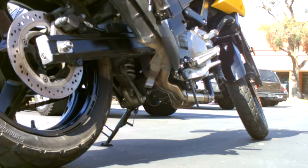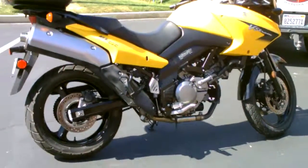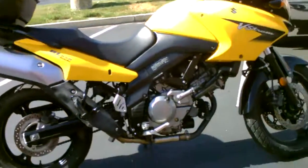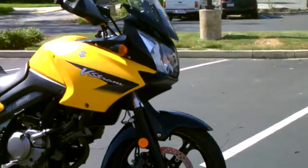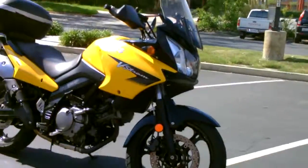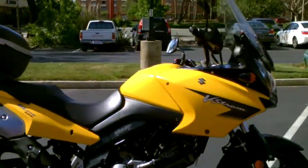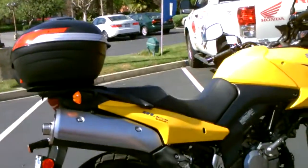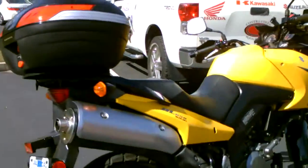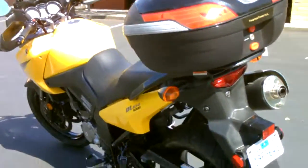Be a fantastic commuter bike for the Bay Area. Come by, check it out, take a test drive. You'll see. Only $35.99, 2008 V-Strom 650, 46,000 miles. We have financing available, extended service contract. Come by, make your commuter dreams come true with this beautiful bike with great features.